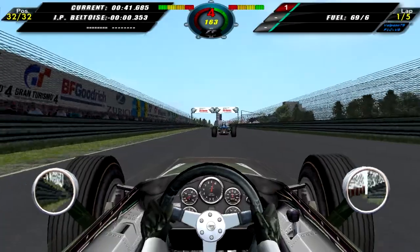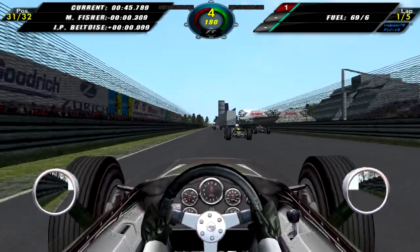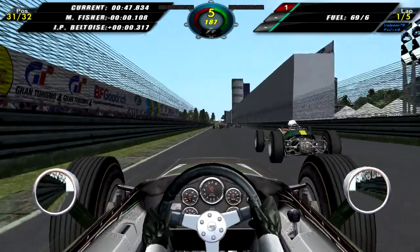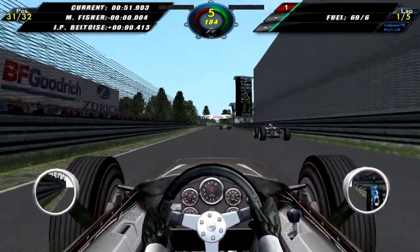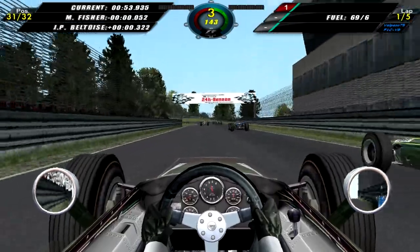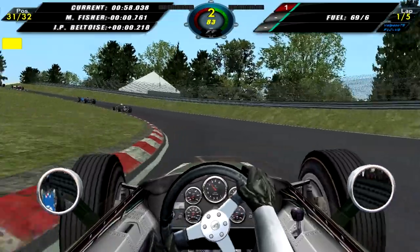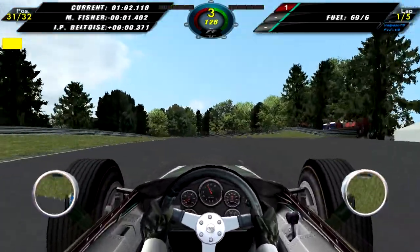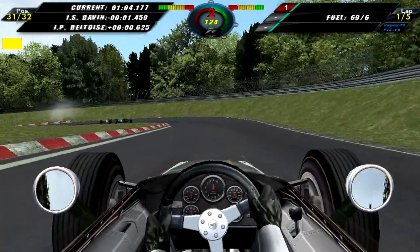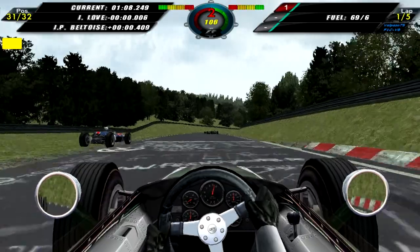However, I'm pretty sure we'll be able to gain a couple of positions on the straightaway going into turn 3 here, and we pass Beltois. We're about to overtake Mike Fisher as well for 30th, so that would be nice. However, I brake a little bit early, being overly cautious, but that's the nature of the game, I guess, especially here on the Nordschleife.